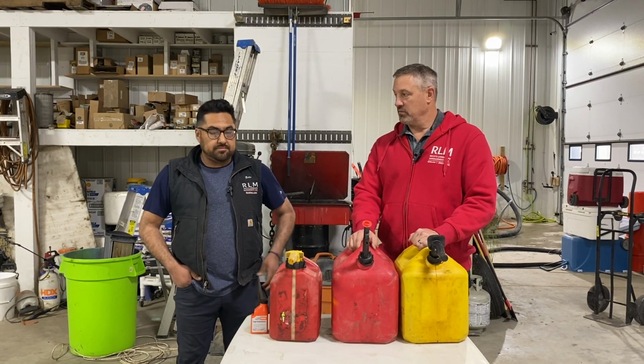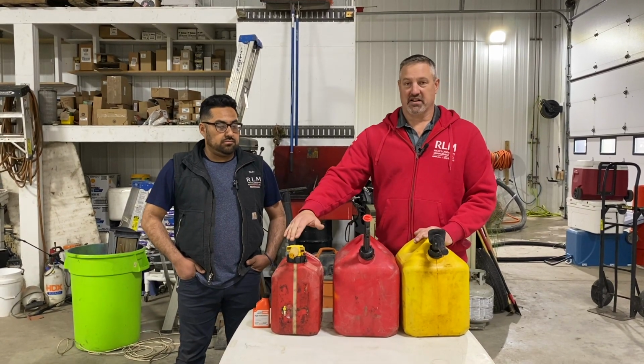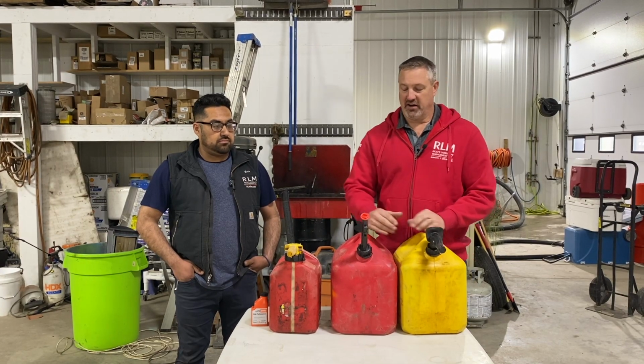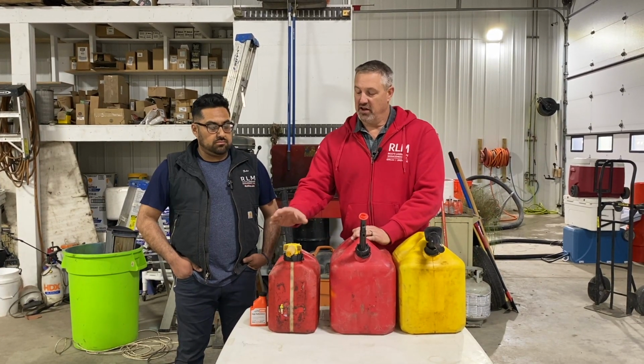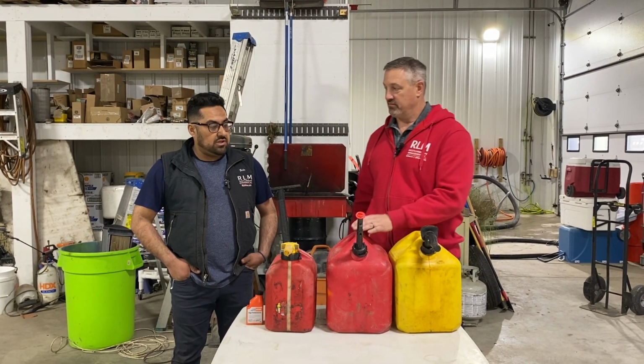So to recap, you want to keep the gas tanks clean, keep the lids on, put diesel in the yellow tank, regular gas in the red tank, mixed gas or two-cycle gas in the small red tank.